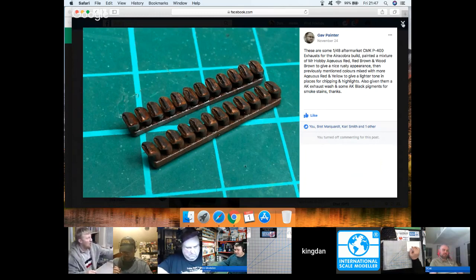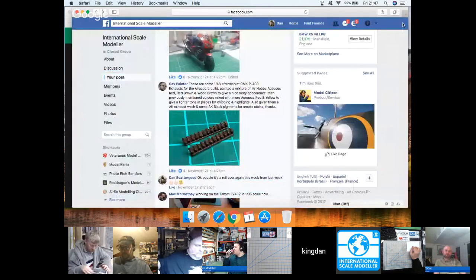That's a lot of work for some titchy little exhausts. Very nice. You're only going to see the tips of. And I did say tips. Very nice. But he's done well.